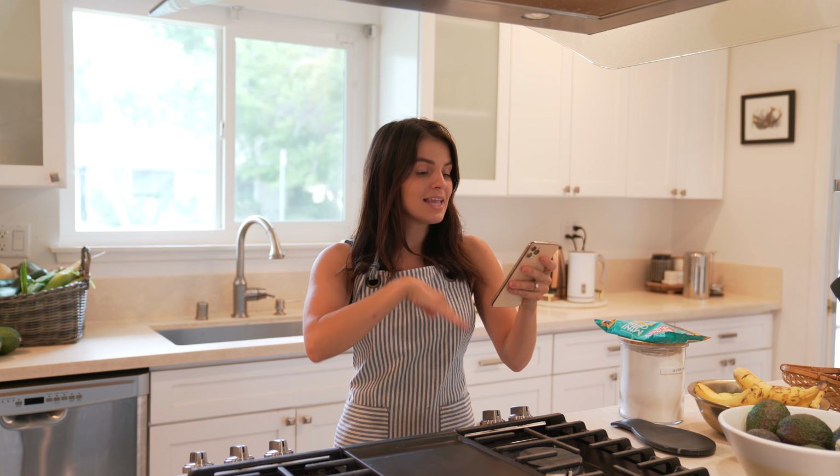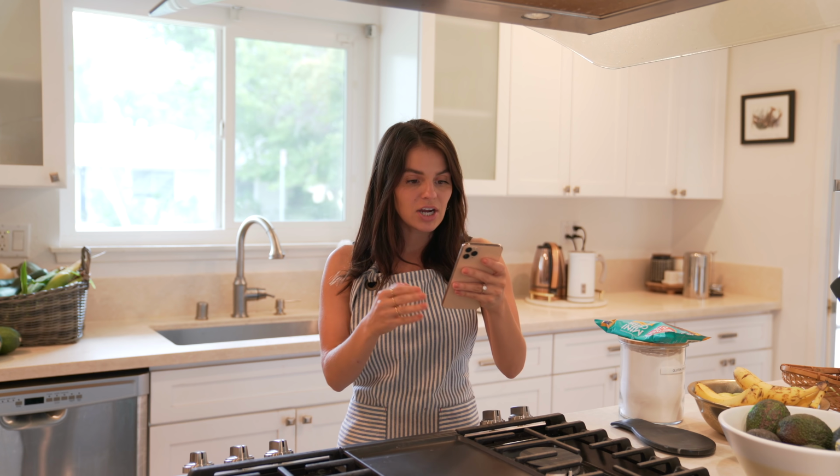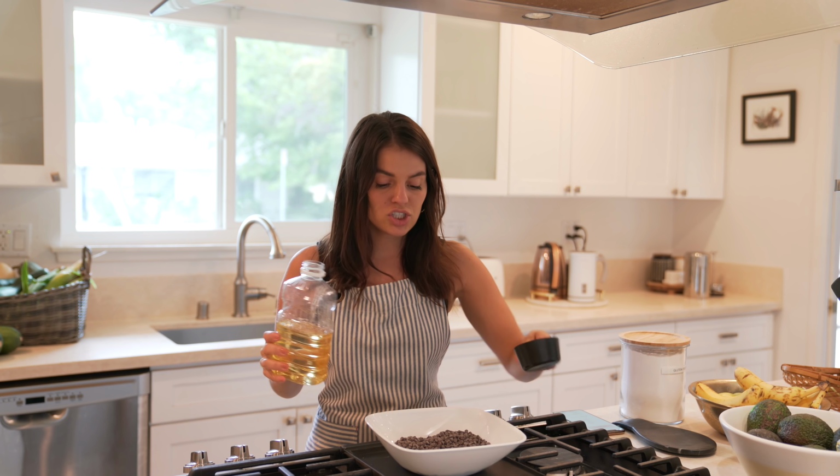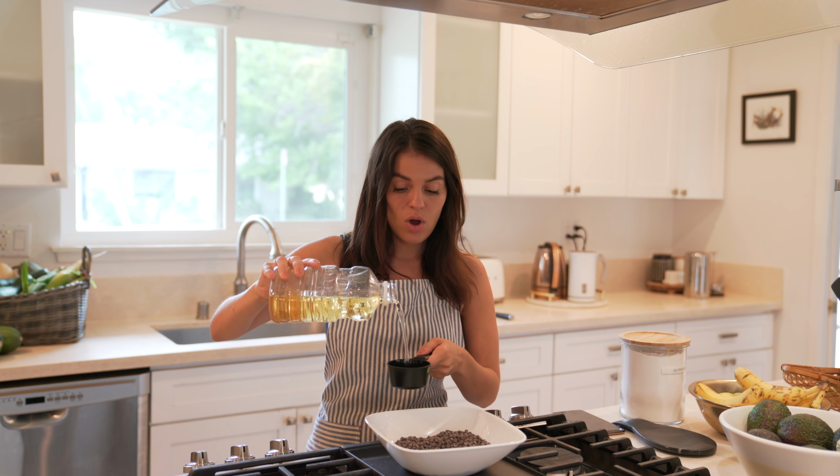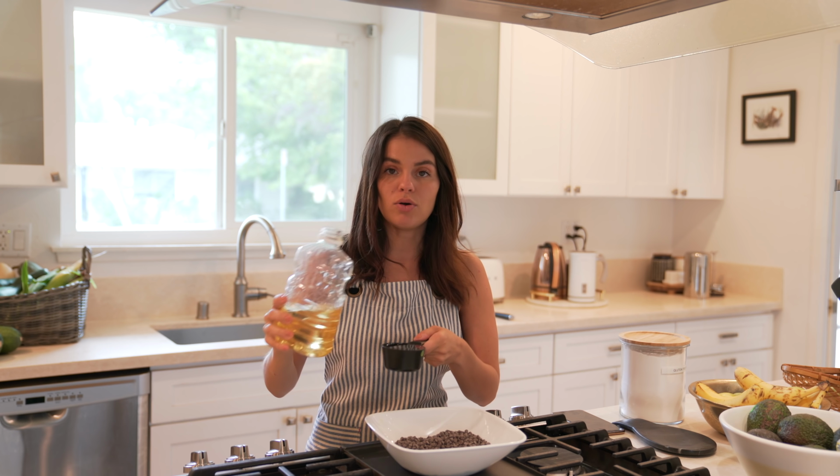That being said, let's get into this recipe. I found it here and I'm going to get all my ingredients ready. 1.5 cups of mini chocolate chips. I essentially just put the entire bag in there because that's kind of what it equals out to. We've got a 1/2 cup of canola oil.